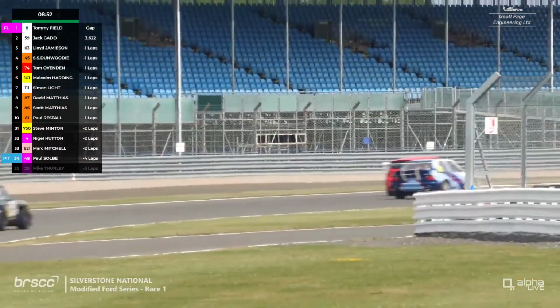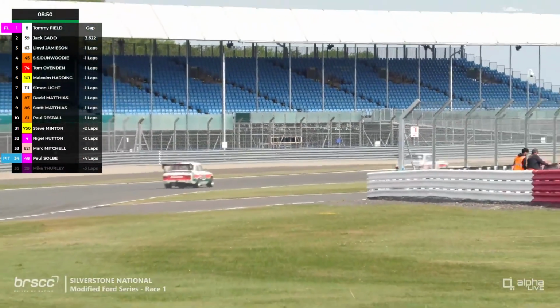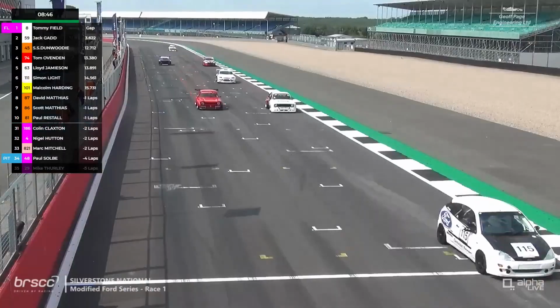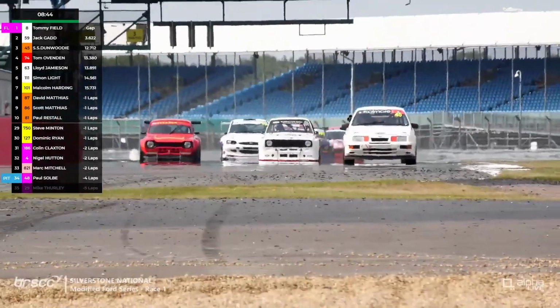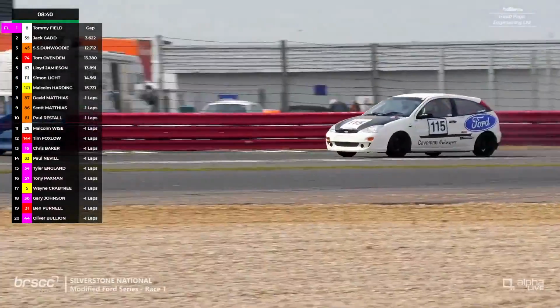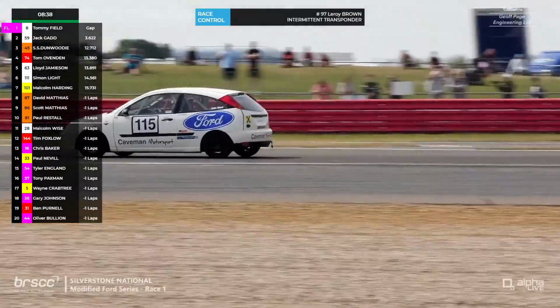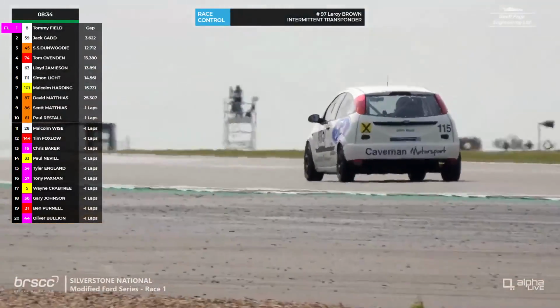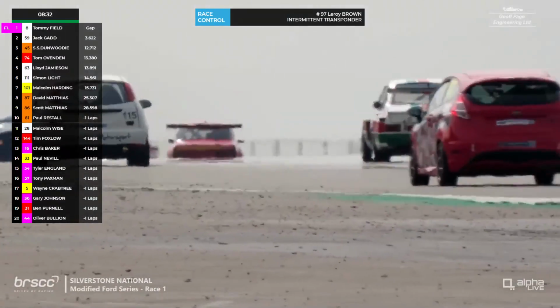Well, no comment. Tommy Field leads now, not by 0.3 of a second. What's happened here? He's 3.6 seconds now ahead of Jack Gadd. So maybe traffic. You can see they are very much in amongst the back markers now, aren't they? Yeah, they are. And again, that's the beauty of this all racing. The drivers love it. They love the fact that you can get involved. Oh, intermittent, there we go, just to back up my dreadful attempt at a pun.